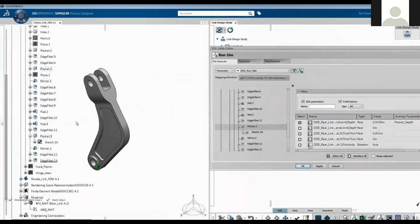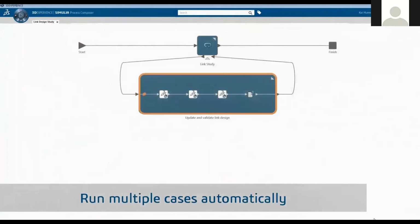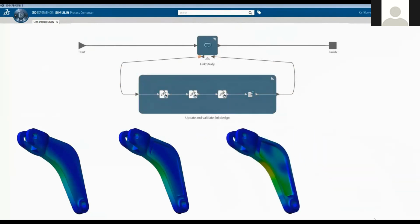Then you probably want to do some what-if analysis. I'm showing an example of a simple bracket, but what you're doing in this bracket is looking at reducing the weight, because that has a big impact on the truss. And as you're reducing the weight, you can look at what you can do to reduce it. You want to make sure that it doesn't fail.